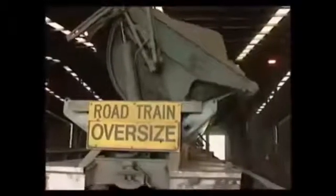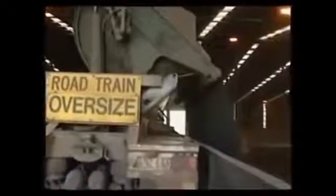The Centipede transports zinc ore from a mine in the Northern Territories to a port hundreds of miles away. It works 24 hours a day, 7 days a week, and in 1 year it can haul 250,000 tons of ore.